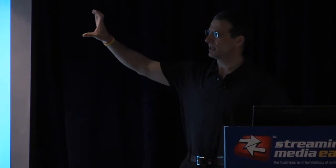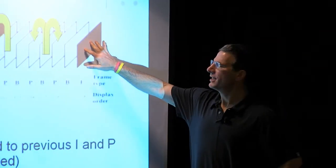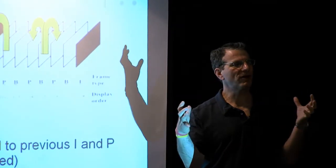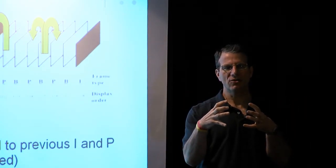Now the other parameter that you need to know a little bit about when producing for H.264 is the whole I, B, and P frame thing. These are the frames that comprise an H.264 encoded file. So we have 3 frame types. One is I frame, one is P frame, and one is B frame. So this is an I frame here. And an I frame is encoded totally self-referentially. It doesn't look at any other frame to encode that frame.